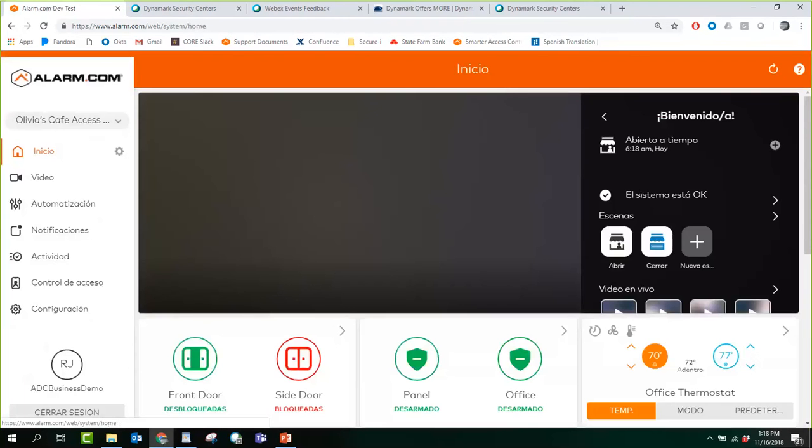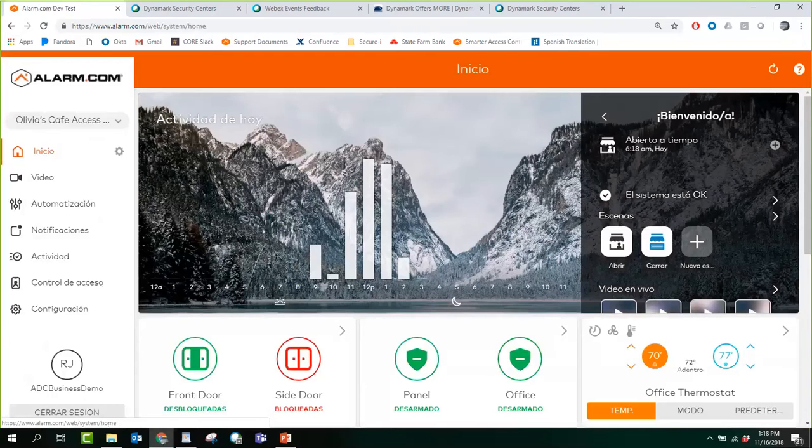And we do have a lot of the basics while I wait for this to load of access control, such as creating schedules. For example, with Olivia's Cafe here, we can schedule the doors to unlock at 8 a.m. and lock at 9 p.m. Monday through Friday. We also have first person in, snow day, whatever you want to call it, where in order to initiate that schedule, somebody would need to scan their badge. That way, if there's bad traffic or snow day and the door doesn't just automatically unlock at 8 o'clock in the morning, you have to initiate that schedule to start it up.